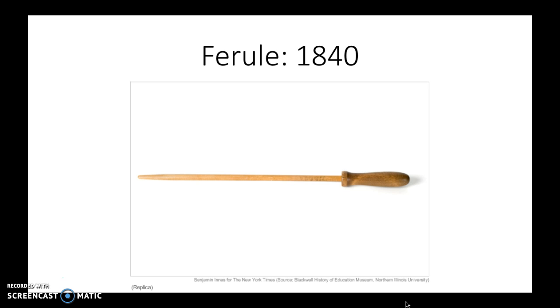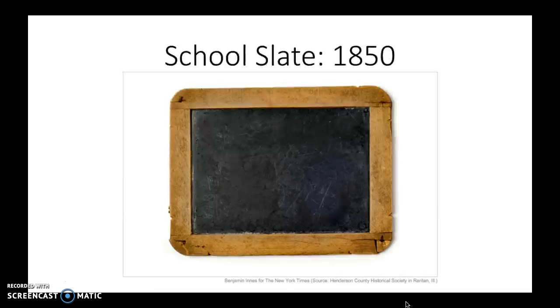This is something called a ferrule, and basically it looks like something that I could have used, which is essentially a pointer. So if you have a map or a big image, a piece of art or something like that, you're trying to point out different things, that's all it was. But hey, it's technology. It made teachers' lives a little more effective.